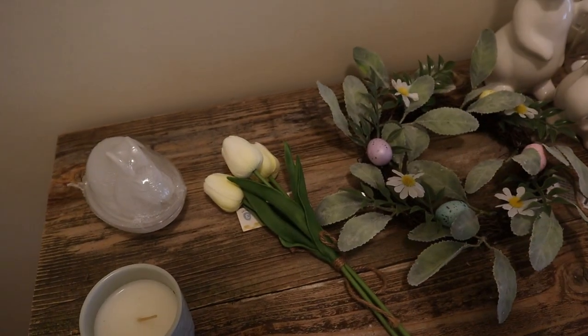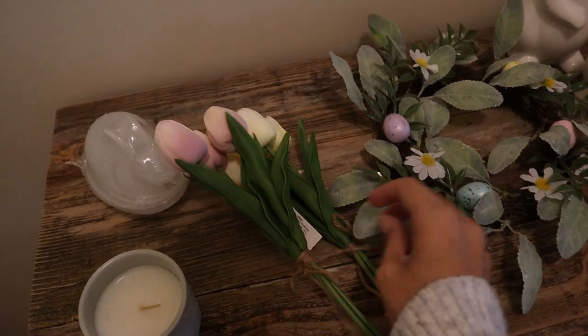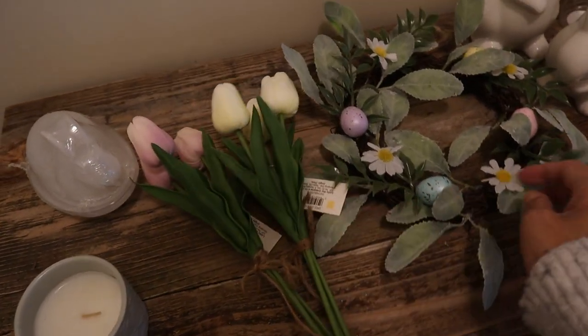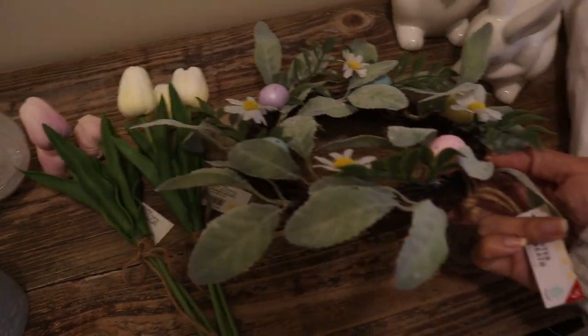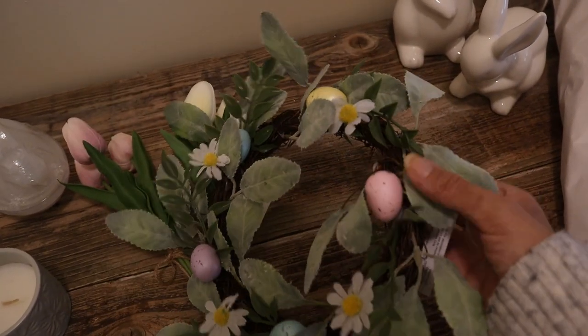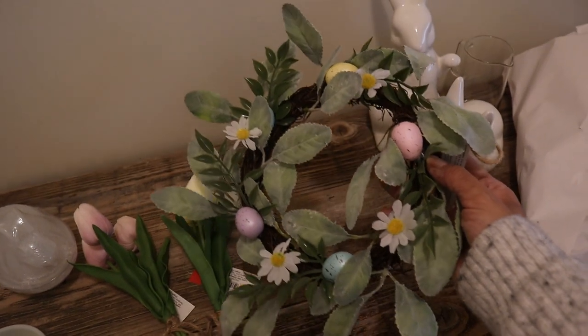And a couple of weeks ago I got these two, again at the dollar spot. These were $3 each. Pink, light yellow. This cute wreath was $5. Very cute. Maybe to put a candle in the middle or hang.